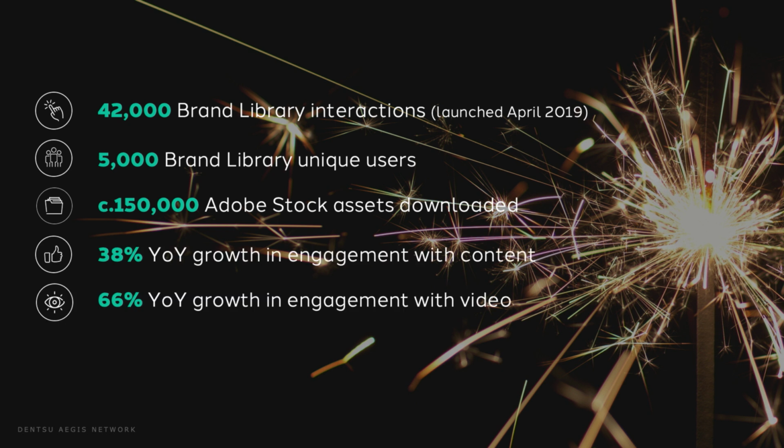And it's not just usage, engagement is growing. We're seeing a year-on-year growth of 38% in engagement with our content and 66% with our video. And I think certainly the more polished and more aligned look and feel with our video that really feels like Dentsu Aegis Network is certainly helping with that. But ultimately, this is about growth. We're a business. And the more that we drive that engagement, the more traffic we drive to our site, the more conversion we drive, and the more business growth we drive.